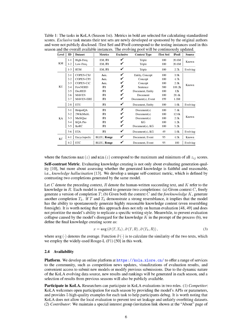Section Summary. The contrastive evaluation system proposed in this paper includes standardized overall scores based on relative model comparisons and a unique self-contrast metric that can automatically evaluate knowledge hallucination and enhance generation evaluation. The standardized scores are calculated using a representative metric for each task and then adjusted to a range of 0 to 100 using min-max scaling. The self-contrast metric evaluates the model's ability to spontaneously generate highly reasonable knowledge content by contrasting two completions generated by the same model.